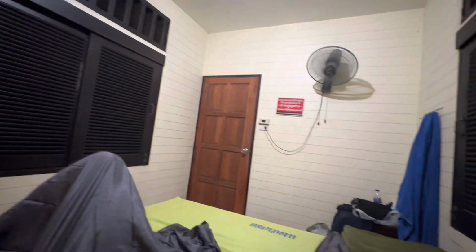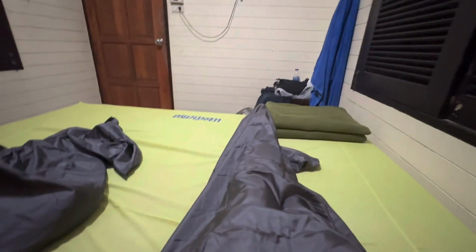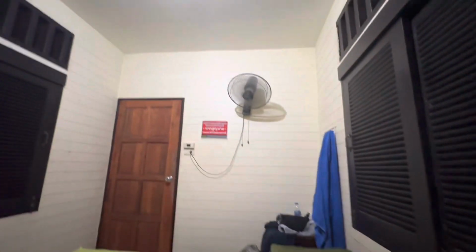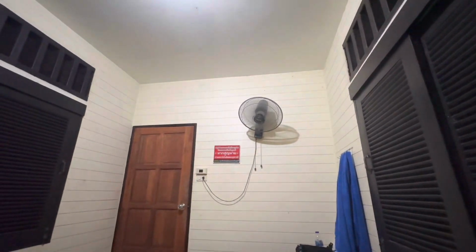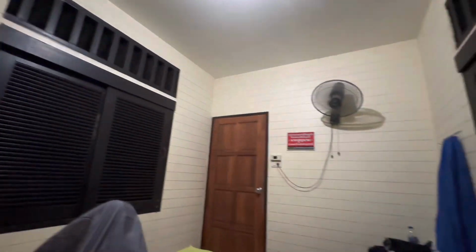So this is us for the night. Got our little silk sleeping bag liners on. The fan is working, which is great. And the electricity is on between 6 and 6, so we're all good.